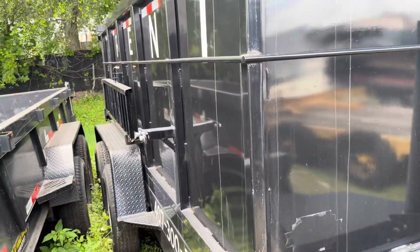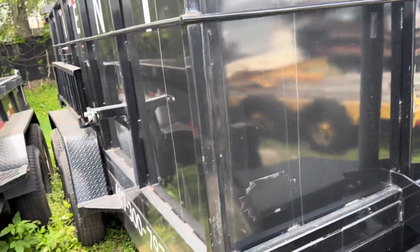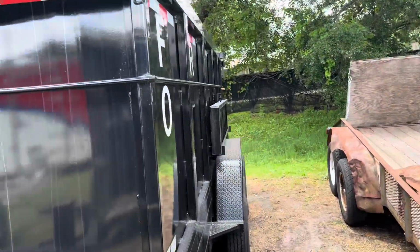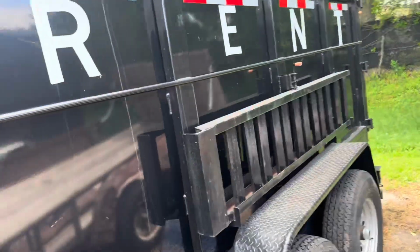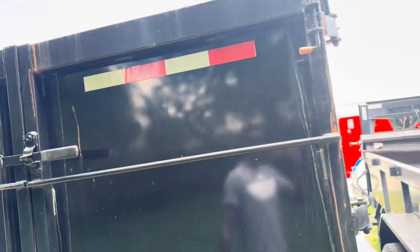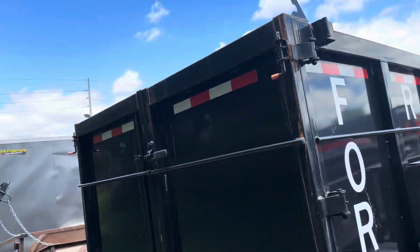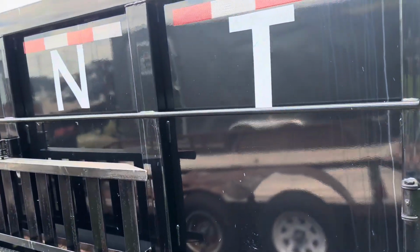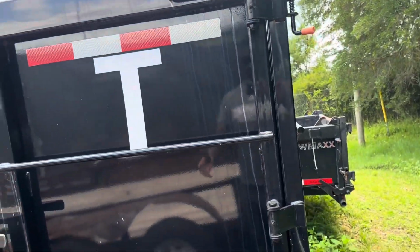You don't want to overload these trailers, because they only have 14K in total you could take. Well, not even, because the trailer weighs some, so it's probably around 10K you could put in here and be within the rating limits. But it has these 4-foot walls, so you can put more debris in it. It's really mainly for if you're taking more debris and less heavy stuff. If you need more space, more volume, then you're taking more capacity.